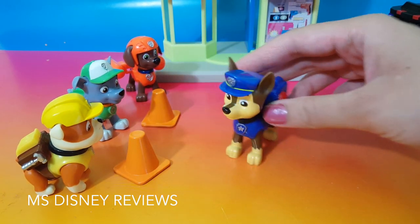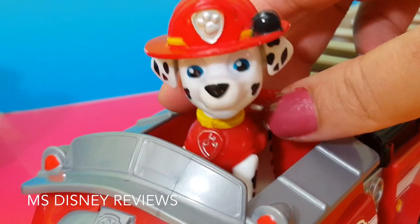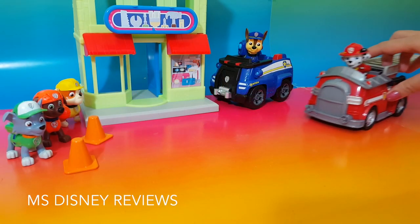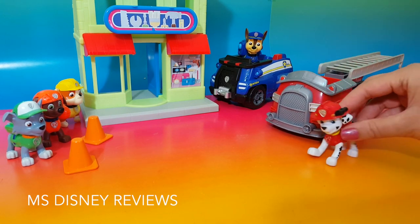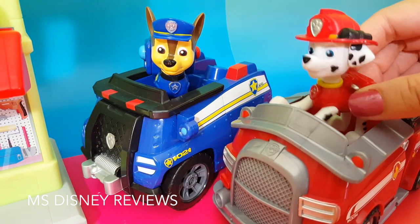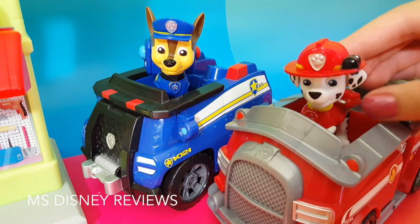Move back, everybody. I'm ready for a rough, rough rescue. Here comes Marshall! Woof! What's your plan, Marshall? I'm gonna put the trampoline and hopefully they'll jump on it.